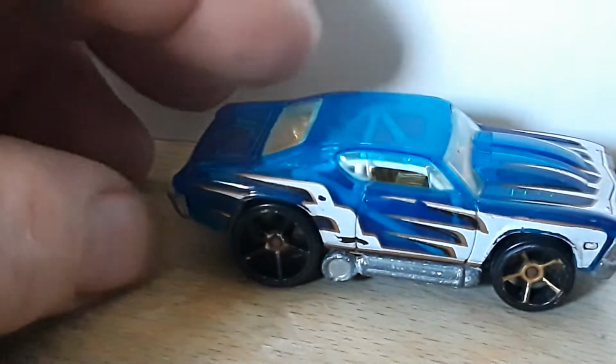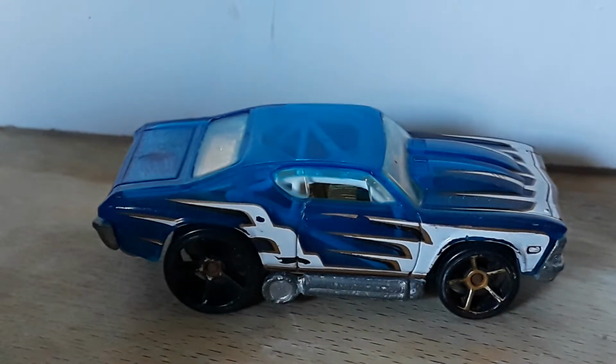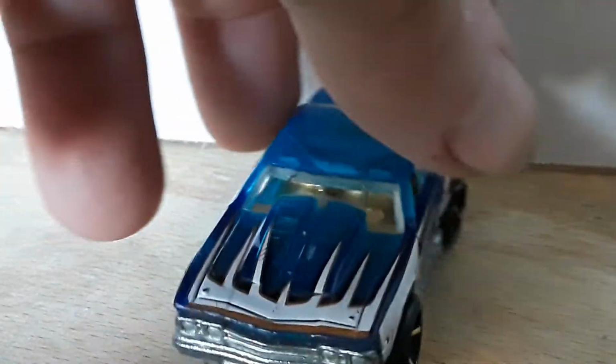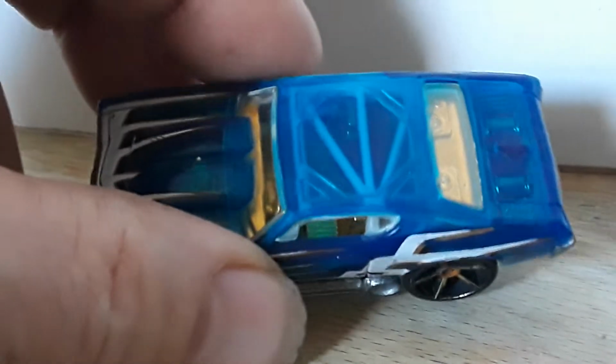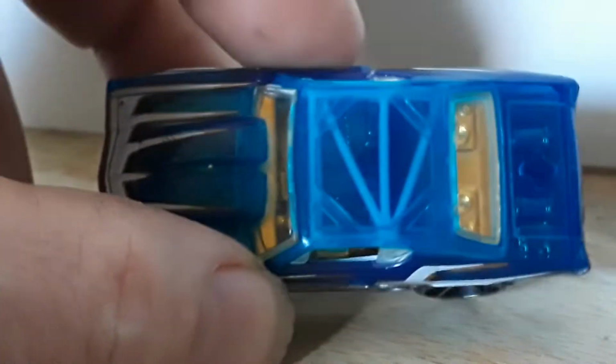What have we here? Here we go. Chevelle. It's got the see-through body. You can see all that bar work inside for the roll cage and stuff.